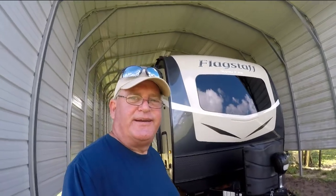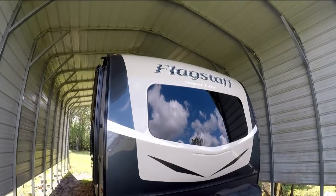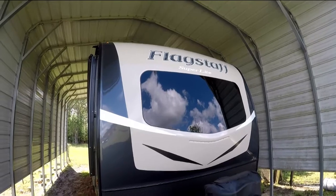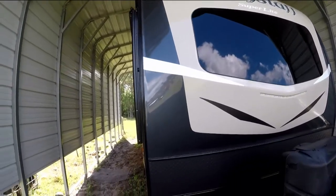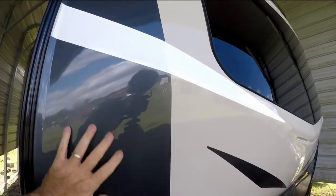Let's do the tour. This is a Forest River Flagstaff Super Light FKBS, which stands for Front Kitchen Bedroom Slide. Love the graphic works that they put on this. It's so nice.